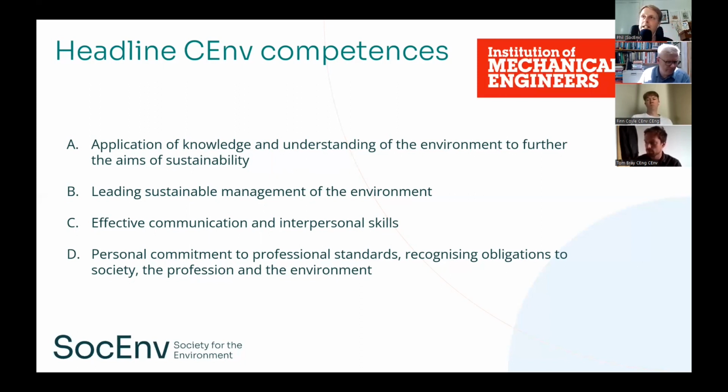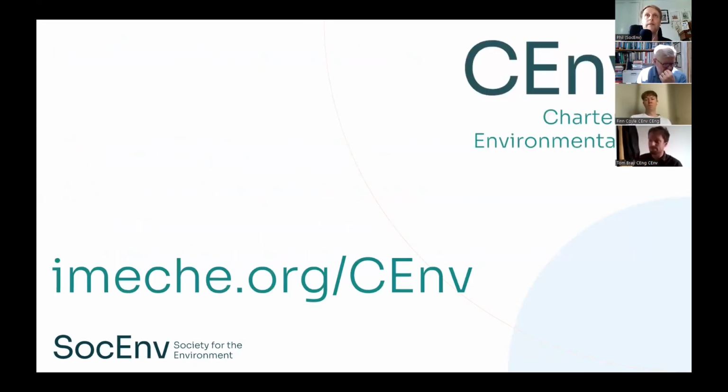And I think Finn said during his talk that he used a lot of his engineering examples for his CEnv application, and he brought forwards the environmental elements of those projects to basically switch them out. And that's perfectly fine because he's an engineer and he's an environmental professional as well. So the two combine.